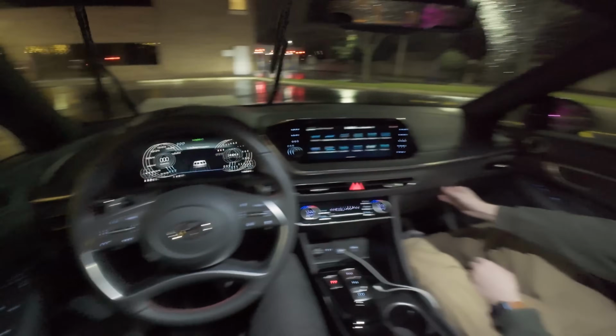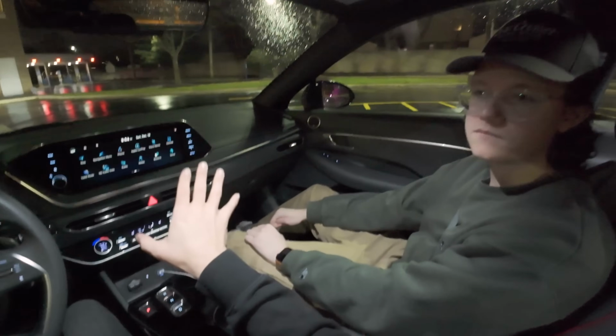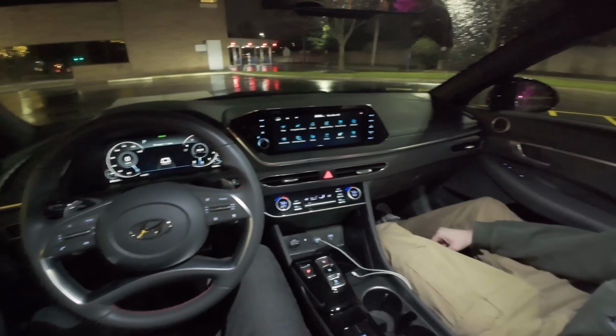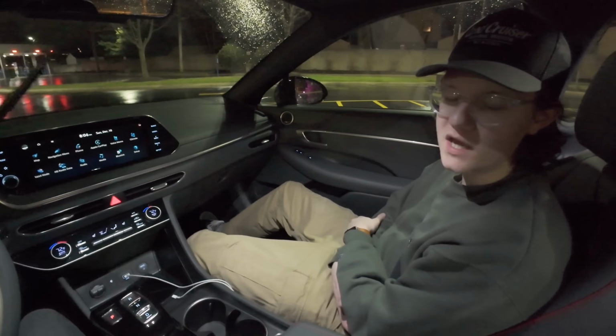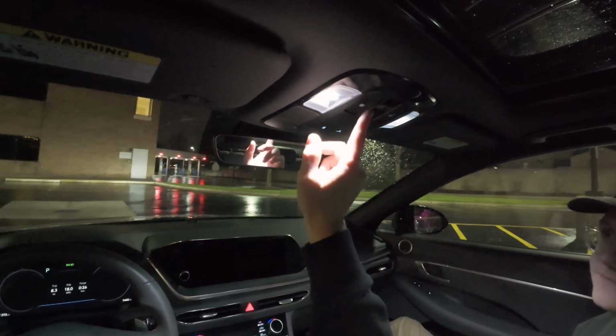So, yeah. However, I did like the Kona. It was a big improvement over the previous gen. It was much bigger, but yeah, that's just the way things are going. The only problem with the new Kona is there's no Kona N, which is just a shame. I know. This is just the N Line. Yeah.